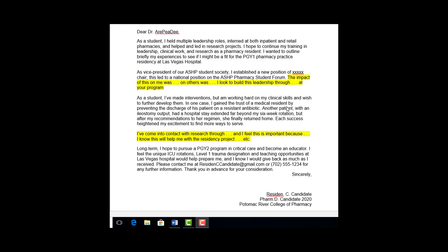And then the fifth paragraph, long term, I hope to pursue a PGY2 in critical care, become an educator. I feel the unique rotations in level 1 at this particular hospital would prepare them to give back as much as they receive. So again, talking about how they're going to help the hospital rather than saying, you guys are a perfect match for me, you have everything I could want. It's not a holiday, it's not your birthday, it's not you have everything I need, let's make this work.